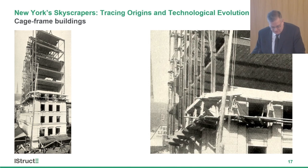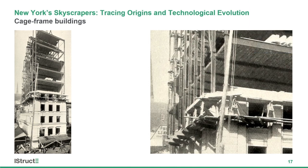Here's one of those unicorns, a cage frame building. This is the Mechanics Bank building in Brooklyn, downtown Brooklyn. Built, I think, in 1898 or something like that. This is the photograph that I'm working with on the left. I've blown it up, and I'm going to show you this in a plan in another building shortly.